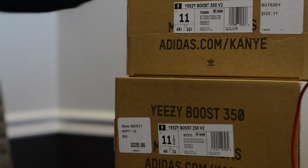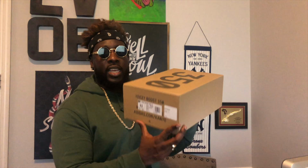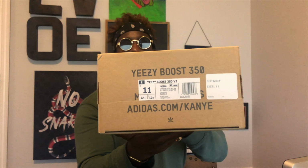Starting off with the box, these are the Butters right here that I purchased from StockX. So this is the box, a little closer look at the box itself, the label and everything. I'm going to do a 360 view of the box.